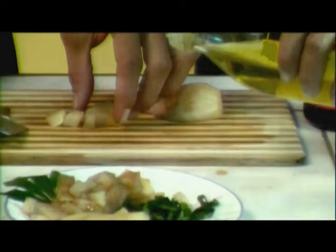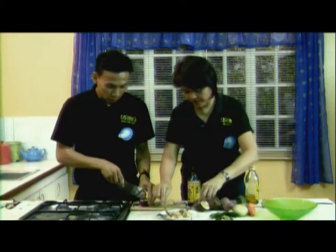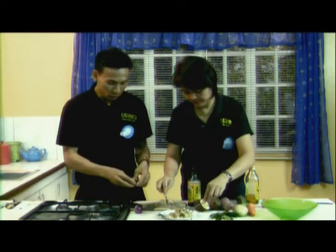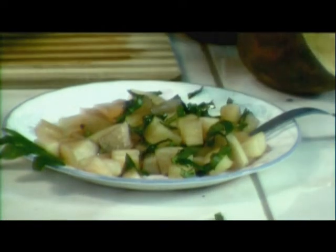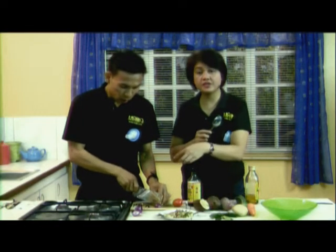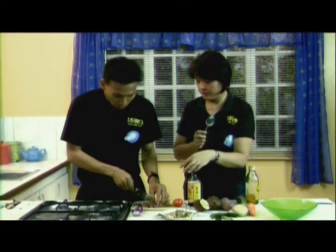Or virgin olive oil. And you can also add onions with it. So I will now mix some onions and tomatoes, some garlic probably if you like the taste of garlic. Just small cuts. If you will be using purple onions, be sure to put only a small amount, because the flavor is so strong.